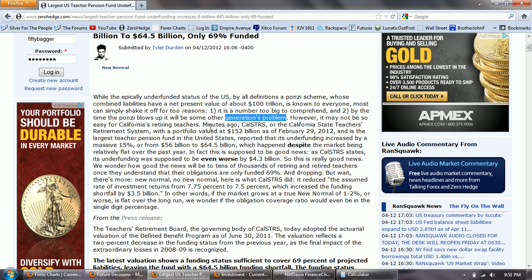However, it may not be so easy for California's retiring teachers. Minutes ago, CalSTRS, or the California State Teachers Retirement System, with a portfolio of $152 billion as of February 29, 2012, and the largest teacher pension fund in the United States, reported that its underfunding increased by a massive 15%, from $56 billion to $64.5 billion, which happened despite the market being relatively flat over the past year. In fact, this is supposed to be good news, as CalSTRS states its underfunding was supposed to be even worse by $4.3 billion. So this is really good news. We wonder how good the news will be to tens of thousands of retiring and retired teachers once they understand that their obligations are only funded 69% and dropping.